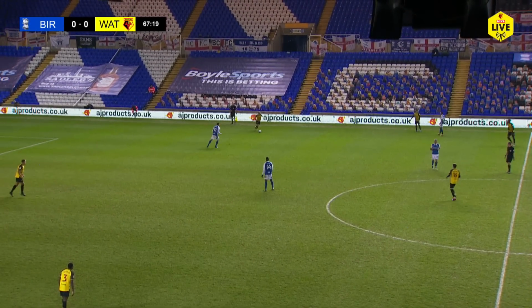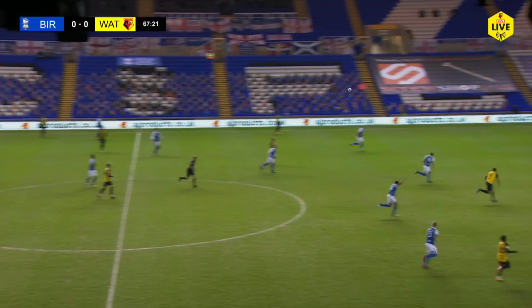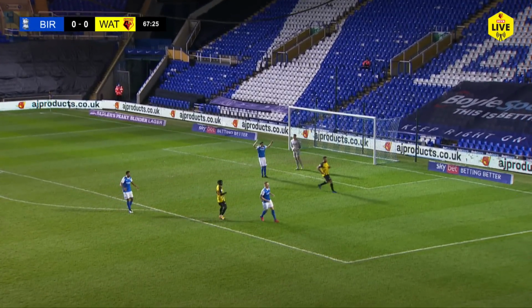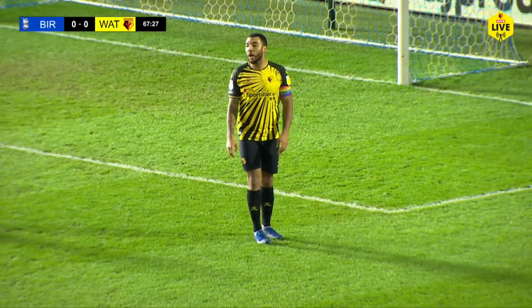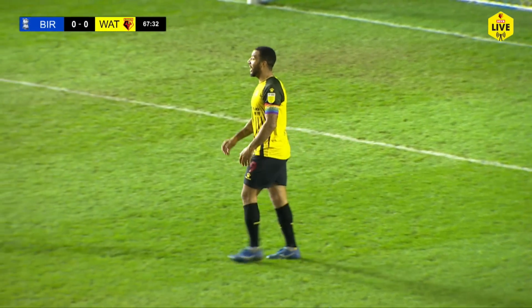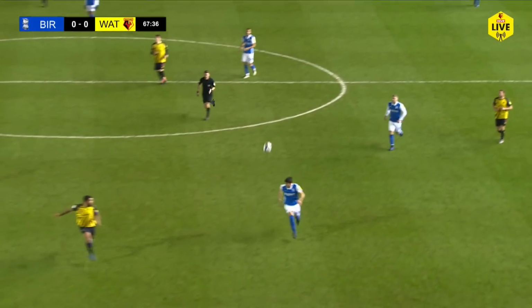Now Wilmot drives it downfield, looking for Troy Deeney, and might find Deeney. Deeney's in, looks to lob the goalkeeper, but didn't get his touch right, Troy Deeney. And the goalkeeper makes a comfortable save. It's a fabulous opportunity. He'd be bitterly disappointed.